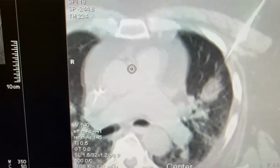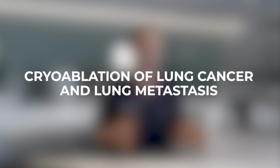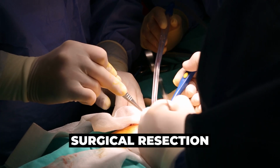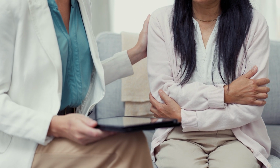But what if I told you you could treat this cancer or these tumors in a way very similar to the lung biopsy? So in this video, I'm going to talk to you about cryoablation of lung cancer and lung metastasis. Lung cancers are traditionally treated with a surgical resection, and I think to this day this is probably the best option. However, not everybody is a surgical candidate. Some patients don't have enough lung that can undergo a surgery.